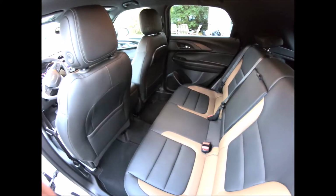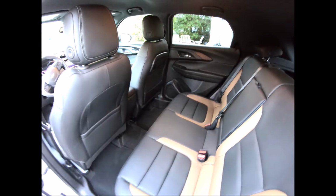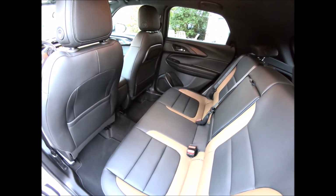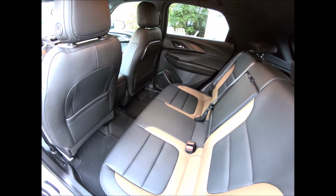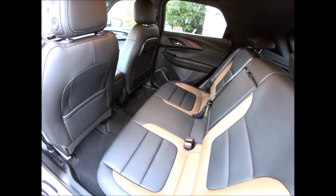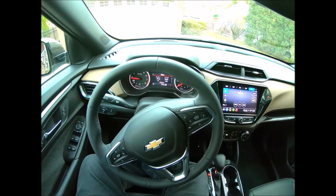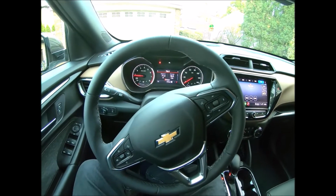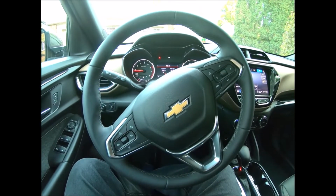Those second row seats are 60-40 split. The front row passenger seats fold down to allow an 8.5-foot item to be transported when the hatch is closed. That's an 8-foot Christmas tree inside the Trailblazer. Back in the driver's seat. Well, this is equipped with 4 drive modes: normal, sport, snow, and all-wheel drive.